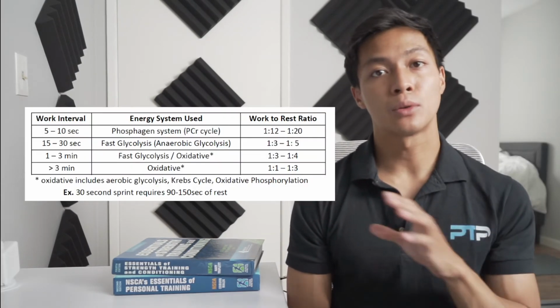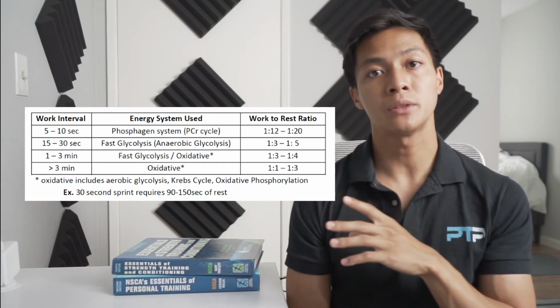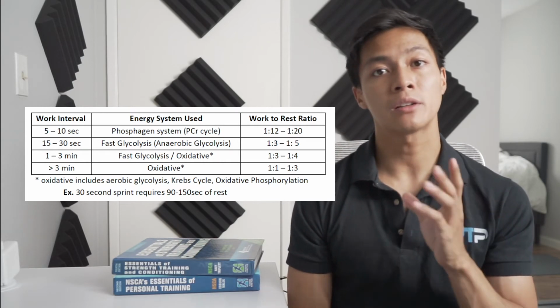For example, in terms of the work to rest ratio, it could be something like 1:1 or 1:3. A prime example of a work to rest ratio is if you have a client that's sprinting for 30 seconds, you would naturally give them a rest interval of 90 seconds. We'll also include the whole list of the different work intervals as well as the different energy systems used, so feel free to pause right here and take a look.